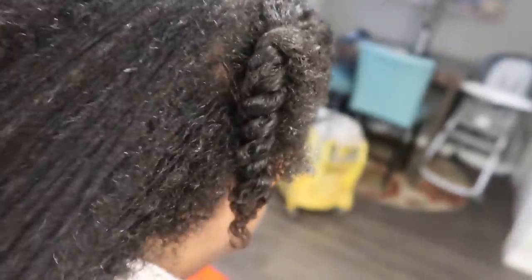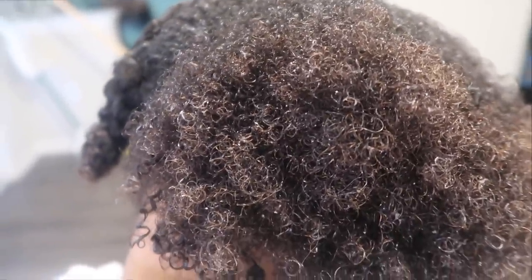Real nice curl pattern. But before I washed Tina's hair, I had to wet it under the sink and then put Nexus Humectrix conditioner in to get all the tangles out, because Tina got some tangles and I'm sure she got some bad ends on her hair. So y'all, look at that curl pattern. Stay tuned, because you will see no more of it.